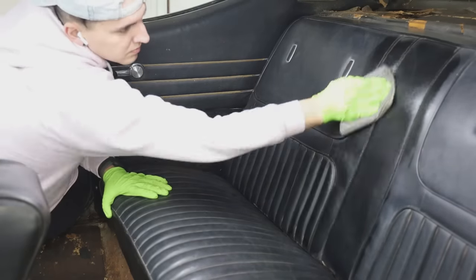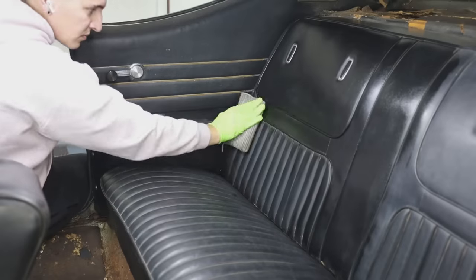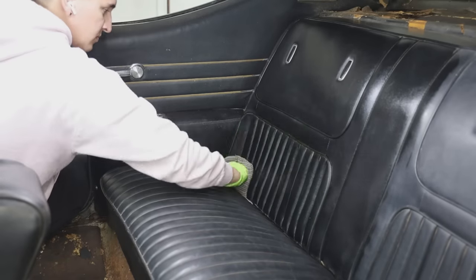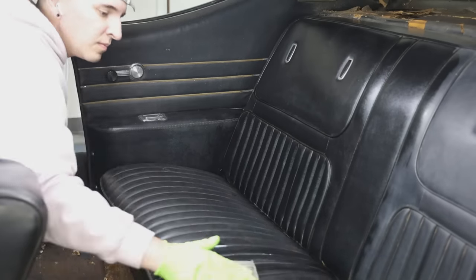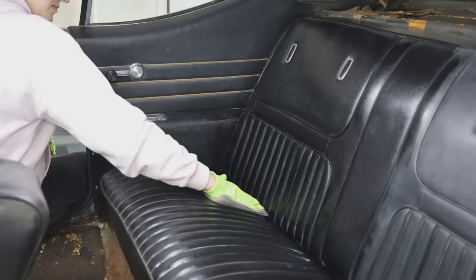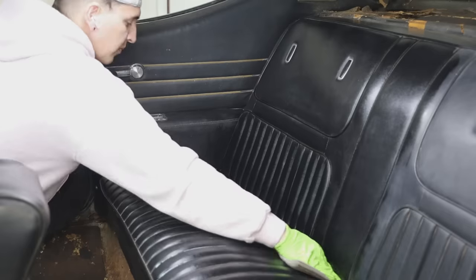And to save the tired and worn out leather or vinyl, whatever they used in this car, I used some leather conditioner, and the seats and all that are gonna soak it up and really become soft, supple again, and it gives it that dark black shine that you want on the finished product.